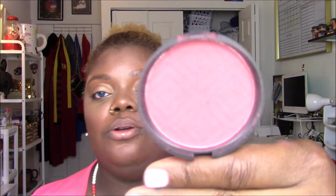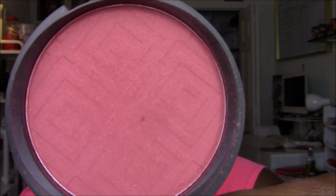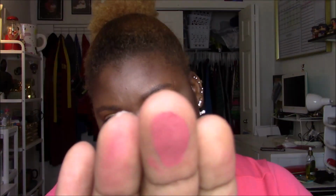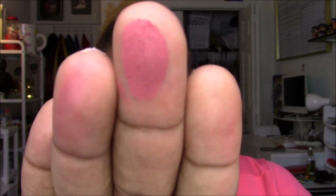This is the shade Royal. All right, so this is a brick red blush, but it is matte. It doesn't have any shimmer or satin or anything in it. Oh my gosh, but it's a beautiful neutral. Oh my gosh, look at this brick red here.